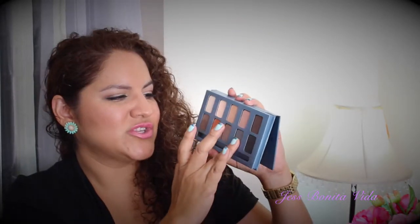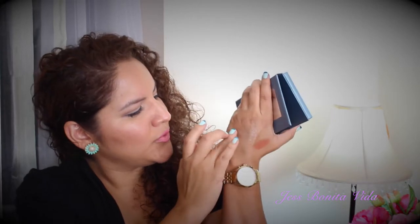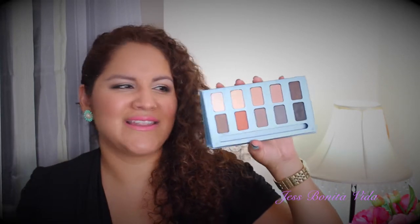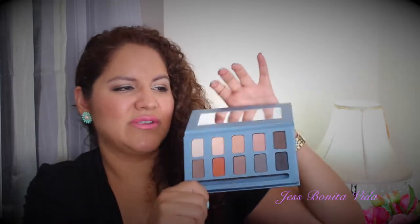Also this matte grey, which is called Smoke, is really beautiful as well. And I just really love that it's got all those kind of earthly names to it, and I love when they do that. So yeah, and this has a really nice mirror as well, and a really nice compact.